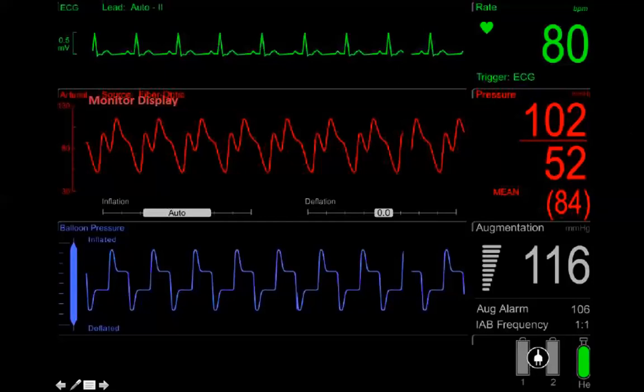So what's the highest value, Abdullah? The highest value would be the augmentation, 116. And the lowest would be 52. So this plus that, how much? 168, divided by 2. I just did the calculation, exactly 84, huh?